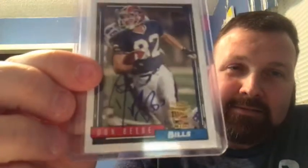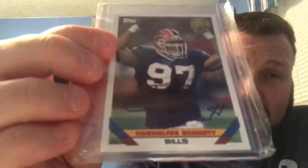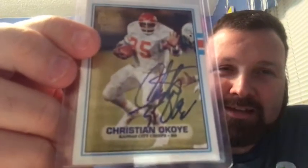We've got an Eric Allen from the Eagles. We've got a Steve Bartkowski from the Falcons. These are on card. We've got a Don Beebe from the Bills. We've got a Cornelius Bennett from the Bills. We have the Rocket, Raheem Ishmael from the Cowboys. We've got Christian Okoye from the Chiefs. We have a Pro Bowl, Mike Quick from the Eagles. We have a top super rookie, Vai Sikahema, who's a return man with the Eagles. We have Al Toon with the Jets. And we have a super rookie of Ickey Woods from the Bengals.